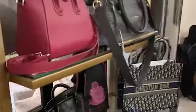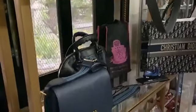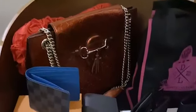We also have stuff for the men, the wallets, the LV, Gucci, Prada, and so many bags, so little time.